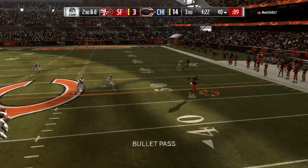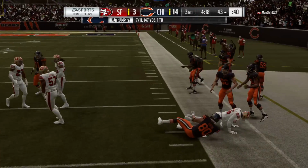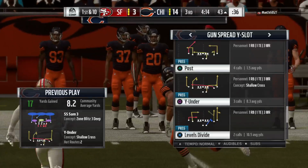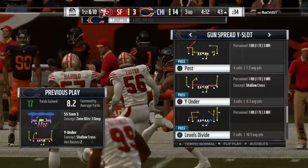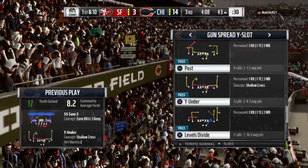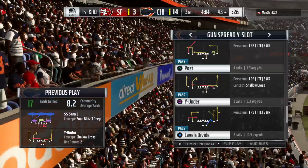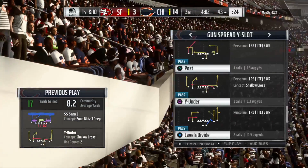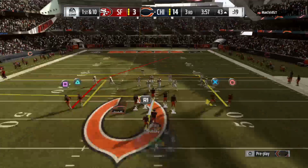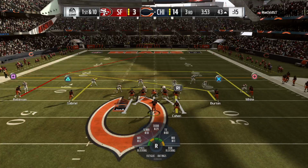Now they'll throw it with Trubisky. Throwing the out route and complete. It's Burton. And taking it across midfield and inside the 45. 17 yards on the pickup there, and the drive will continue. So from inside Niner territory now, this is 1st and 10 at the 43.